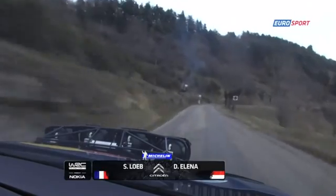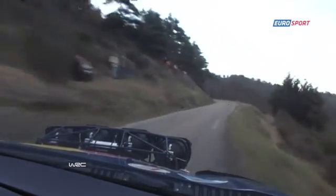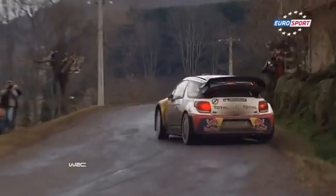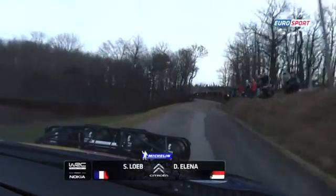Well, it's been another great day for Sebastian Loeb, winning 5 of the 6 stages on day 2. Just having to keep his concentration, though, despite that 1 minute and 30 lead. Ominously, he says he's got a good feeling. Tried to push to the finish of day 2, putting some more in the bank, you might say.